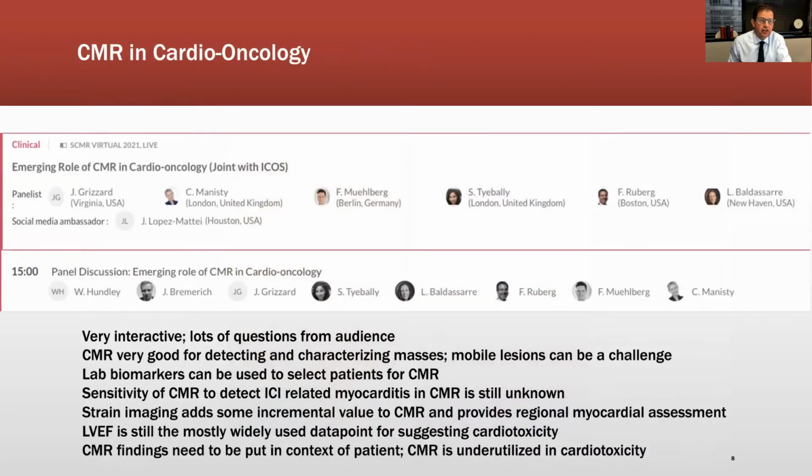We had a great discussion on cardio-oncology. Again, a panel discussion. The talks had been provided by all the speakers prior to the meeting, and the attendees could look at these talks. It was very interactive. A number of conclusions are listed here.